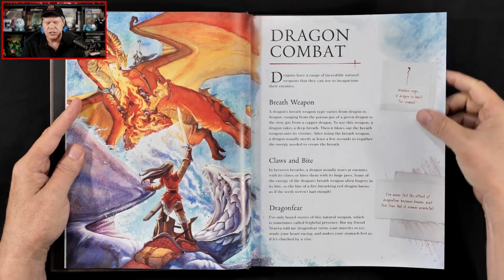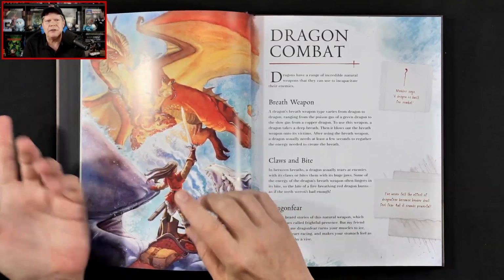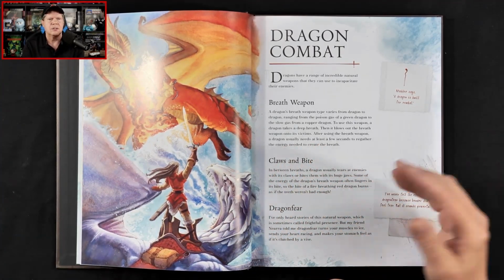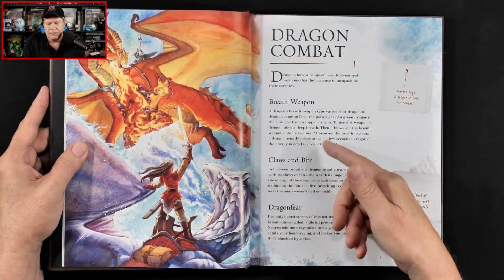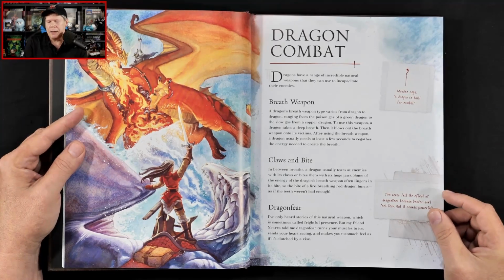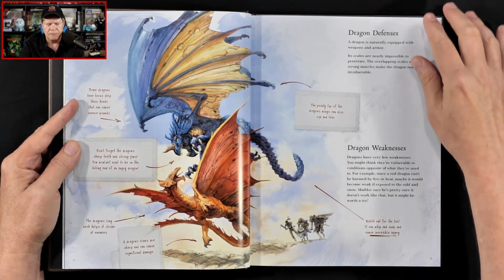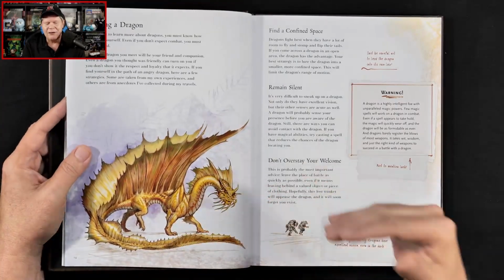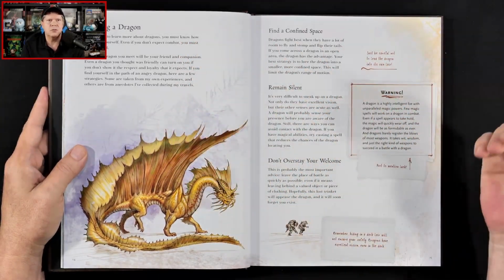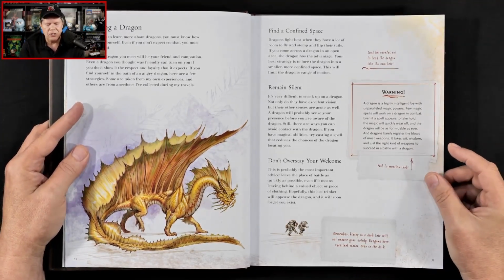So we have these just little bite-sized nuggets of information throughout. We've got anatomy of dragons, and a section towards the end of the book about dragon flight and riding dragons. We have dragon combat, and for an example, we see breath weapons, claws and bite, dragon fear. They're incredible natural weapons that they can use to incapacitate their enemies. And then their defenses, their weaknesses, things like that. But as you can see, just about everything is a single paragraph. Here we've got a couple of paragraphs, but the reality is that paragraph's 2 sentences long. Really doesn't count as a paragraph, at least in the truest sense of what a paragraph is.